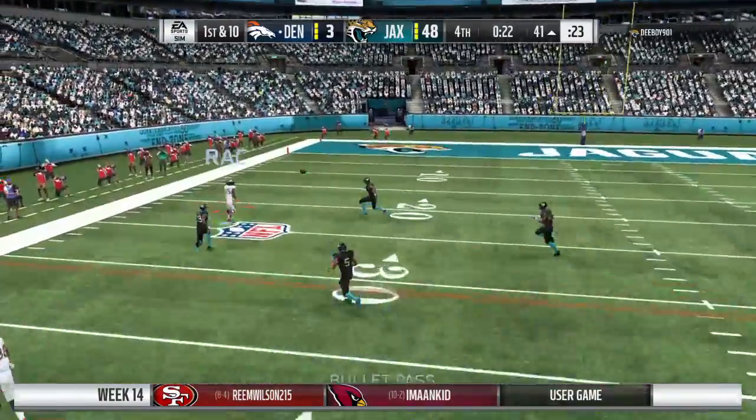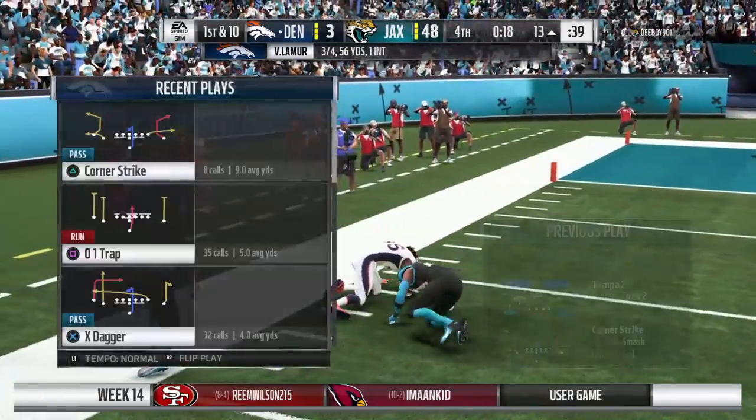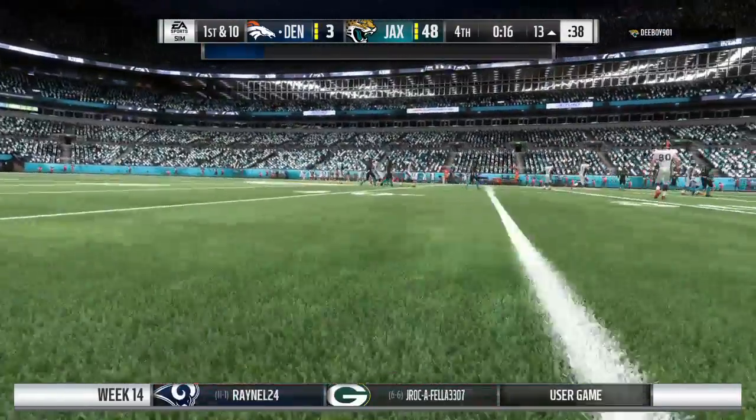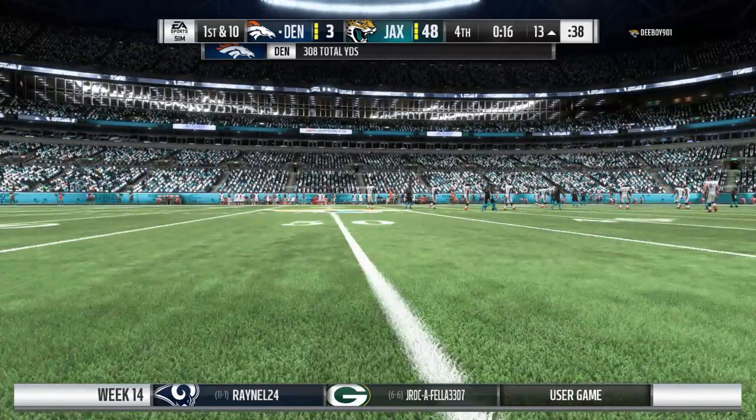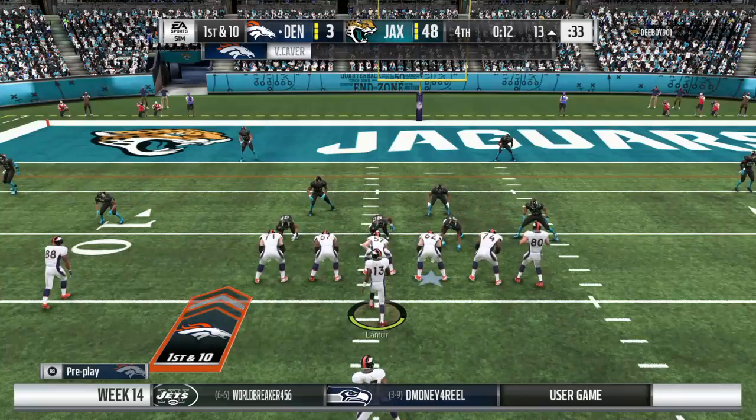They'll look to throw now on first down. The 20. Looking left sideline, it's complete. And all the way inside the 15 before they drop him. A really good pickup of 28 yards.